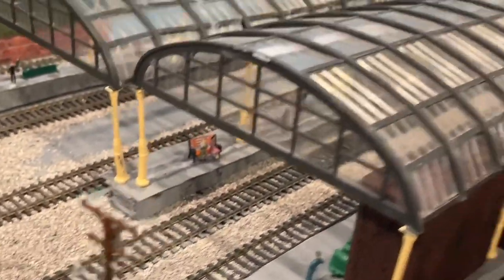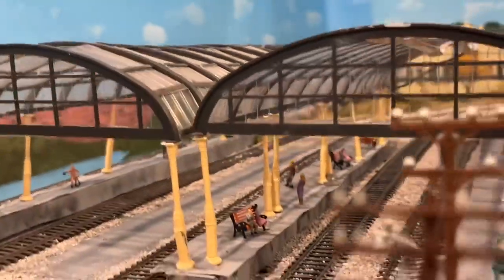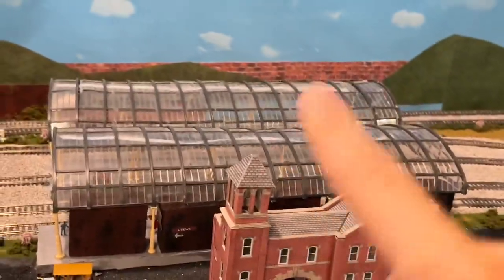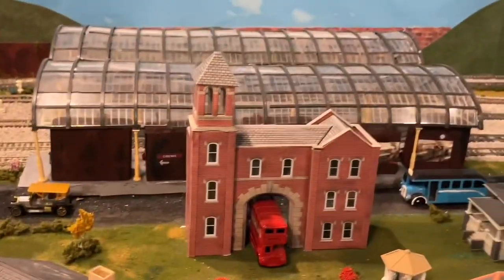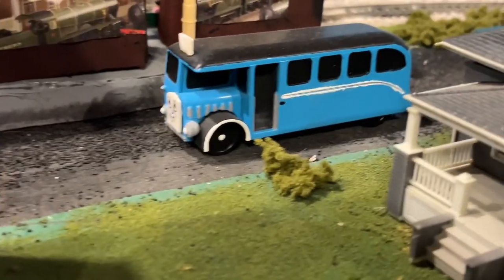Knapford Station, I can't show it too well because it's on this side and it's a pain to get to, but there it is. Seen it before. There's people and everything. There's posters and everything. I think I'm going to be selling this Knapford Station because it's just too big to have on a portable layout, so if y'all are interested, it's miles better than the Bachmann one. So there's a custom. If y'all know who that is, props to you.